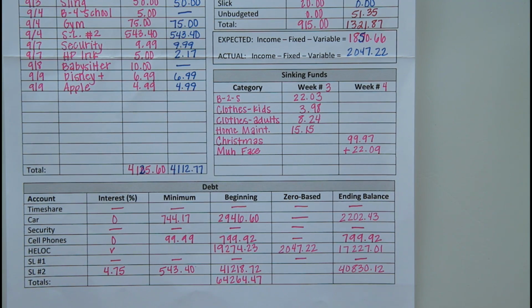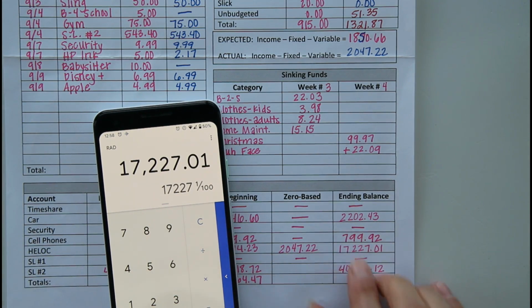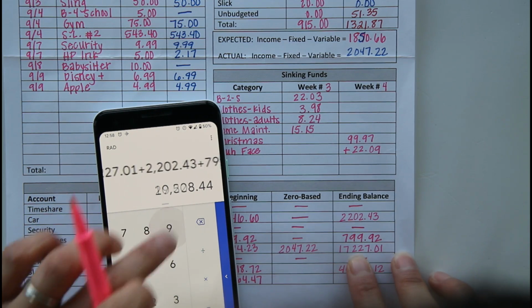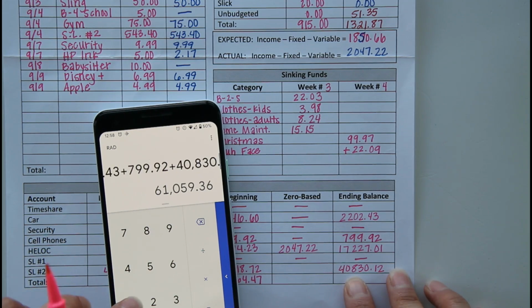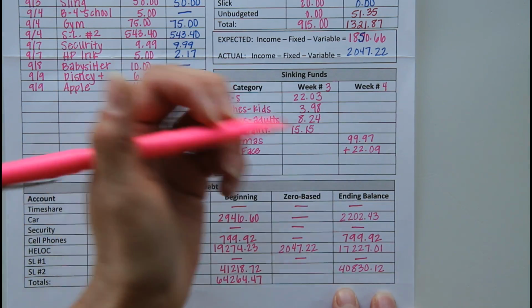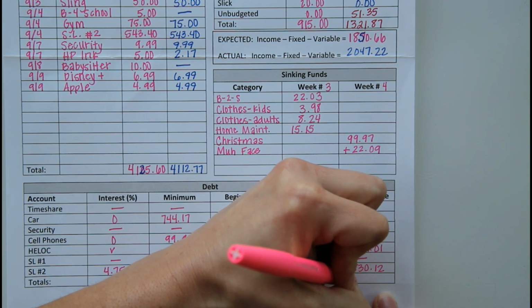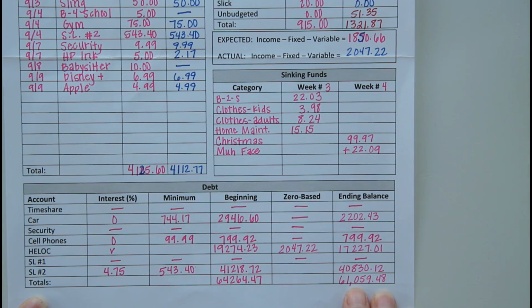Now what we'll do is add all of these together and see what we're ending paycheck number 2 with as far as our debt goes. Okay, so we'll add the 2202.43 plus 799.92 plus 48.30.12. That's awesome, you guys. We might be in the 50,000s when we end this year. That is so exciting. Okay, we're down to $61,059.48.